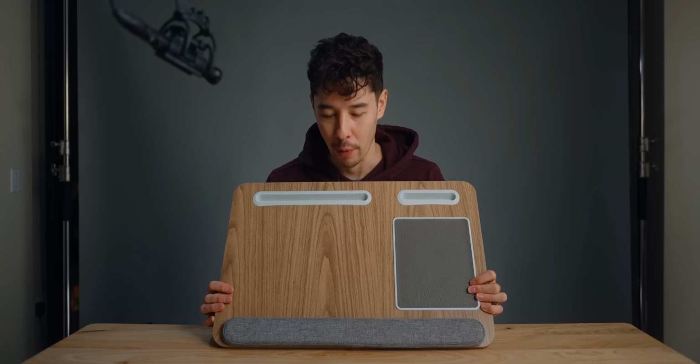I've talked about this before. It's worth sharing again because this is another one of those products that I wish I had sooner.